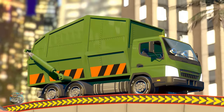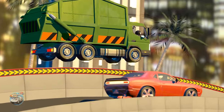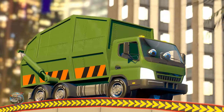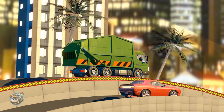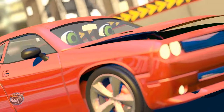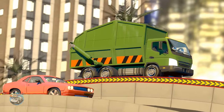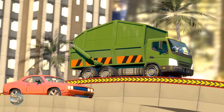The horn on the garbage truck goes beep, beep, beep. The horn on the garbage truck goes beep, beep, beep, all through the town. Roar! Roar! I know! It's a lion! Yup! That's absolutely right!